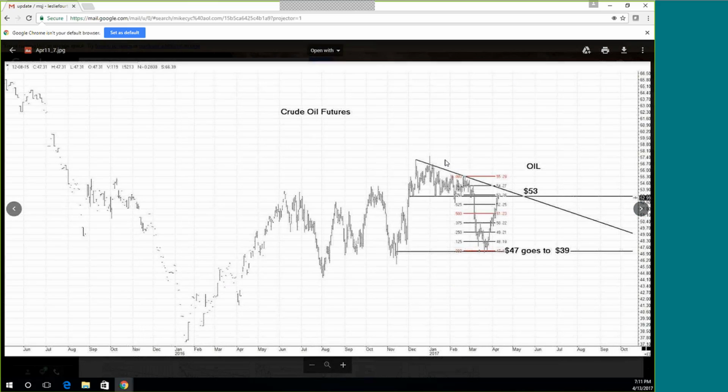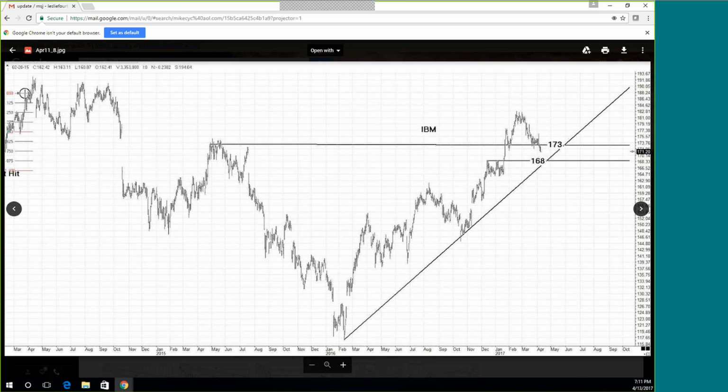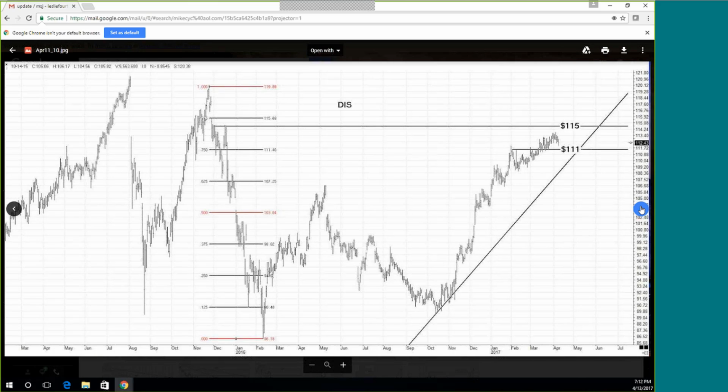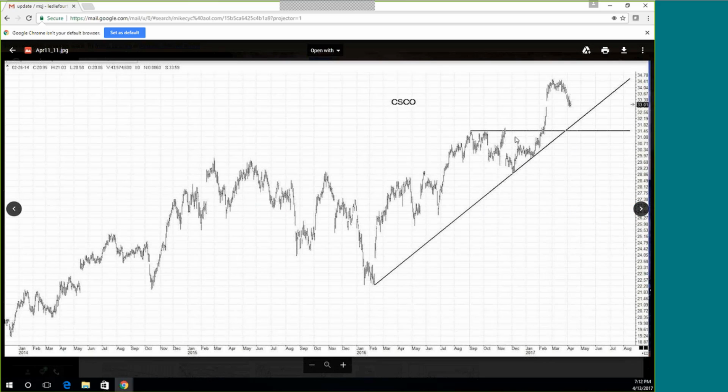And then here's crude oil. Again, that's using Fibonacci, looking at these access points along here, which is definitely something to be aware of. I'm going to stretch this all the way back here as well. And IBM, that's a few more stocks. UTX, Disney, more Fibonacci, and Cisco drawing. Here's a good trend line right here.